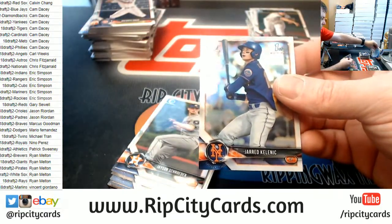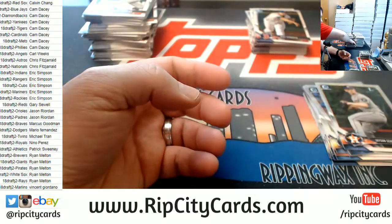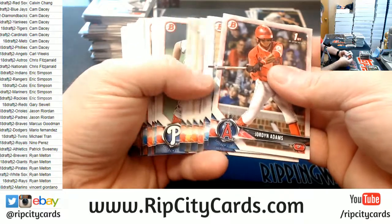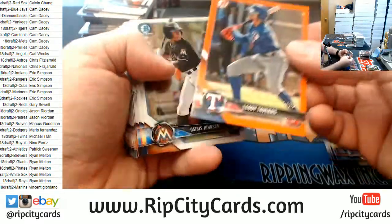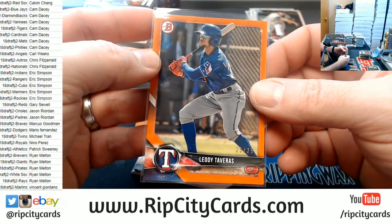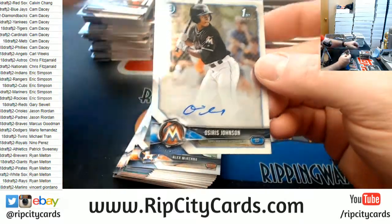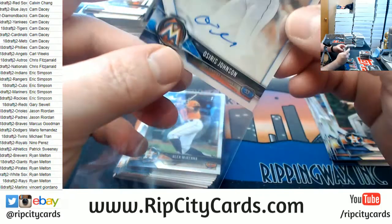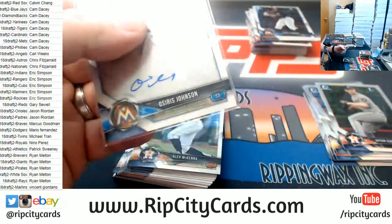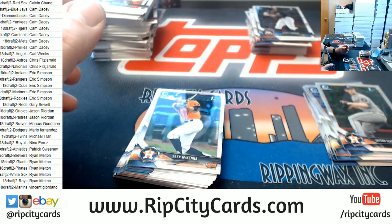Kelnick Refractor. A Tavares for the Rangers, the 25 orange paper. More Osiris in his Cray Cray Scribble. I mean, he just hit that Tanner Dodson. I don't know how high on the list you consider that for the Rays.